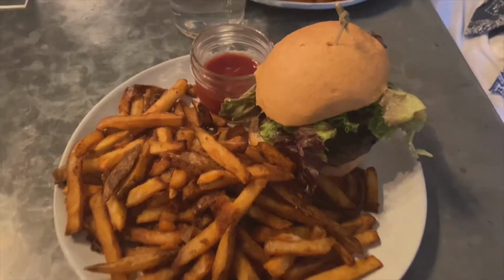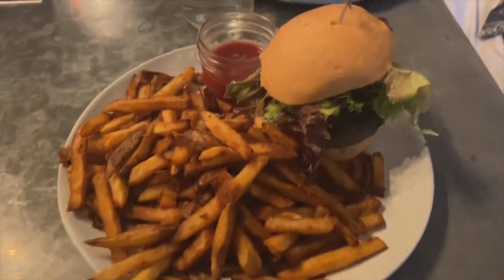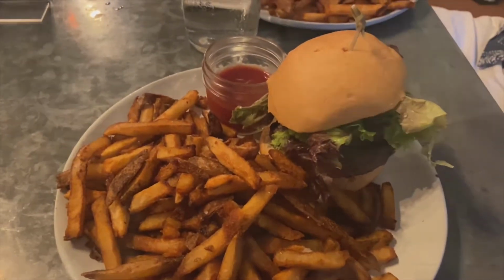Okay, so currently we're waiting for the food. We all ordered burgers. Brayden ordered his with bacon. Andreas ordered his with, what'd you order with? Cheese. And then Dad ordered one with lettuce and meat. So I got my food. This is my burger and my fries, and I'll give you an update on how it tastes.